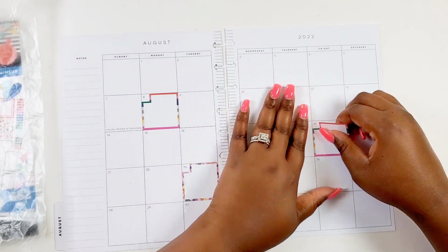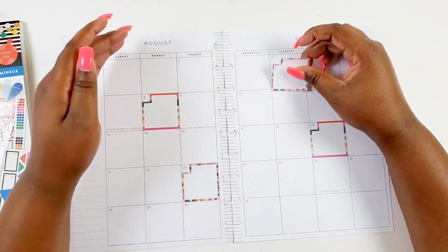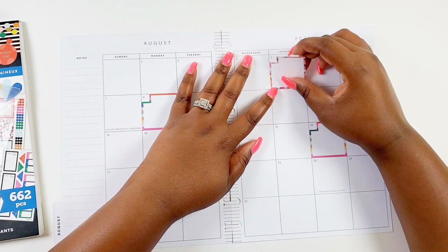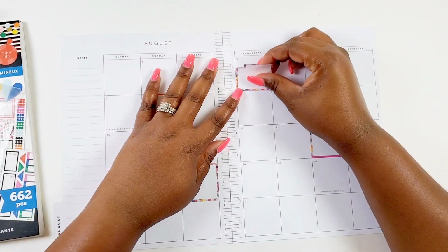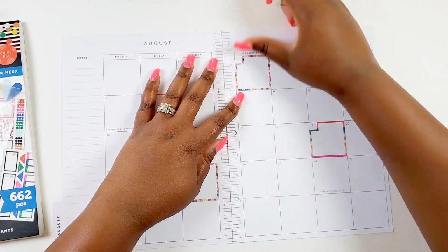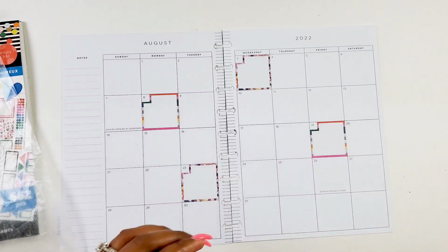So I did pull two different types of monthly stickers. There were a few different options in this book, and I chose the colorful ones because that was the vibe that I was looking for. And I just like to spread these out. I don't really put them on a particular day.